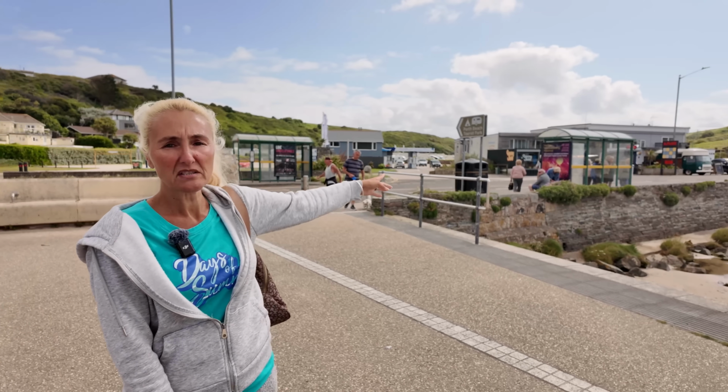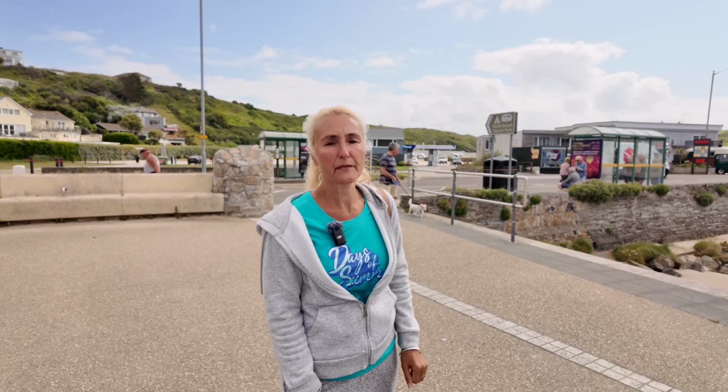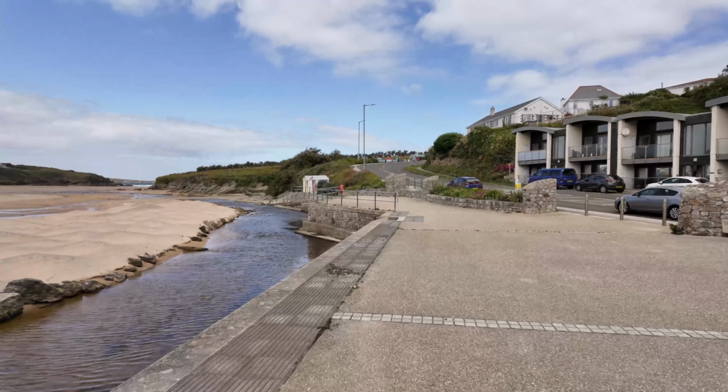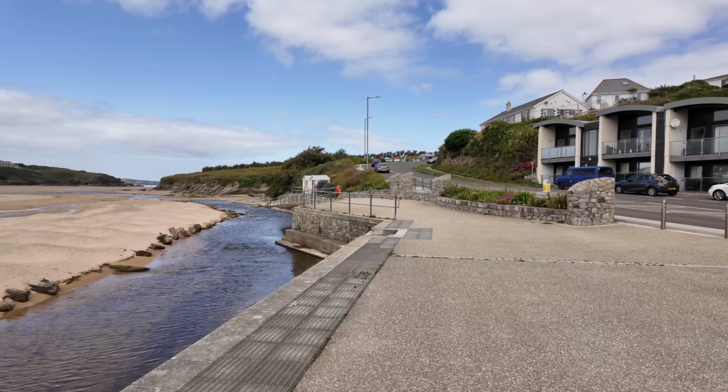There's also a bus stop right outside the park, goes either way. So if you're wanting to explore Cornwall a little bit more on the bus, you can do that. There's also some bike routes as well around the area.